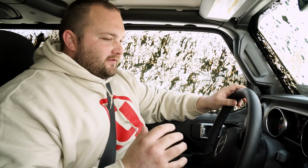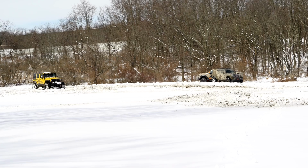Well, here's the thing. The JL, I definitely think has more power than the JK, but I think that might be why it might lose. The JK is pretty powerless, and I think it's gonna have more traction than the JL. On the street, the JL would win hands down, but I think he might have the traction advantage.